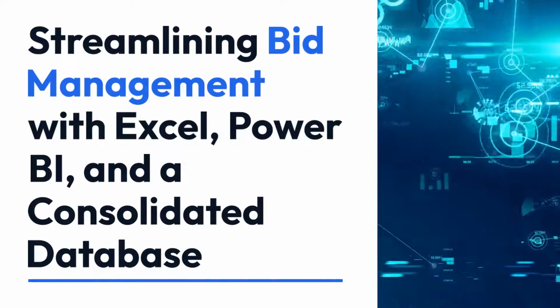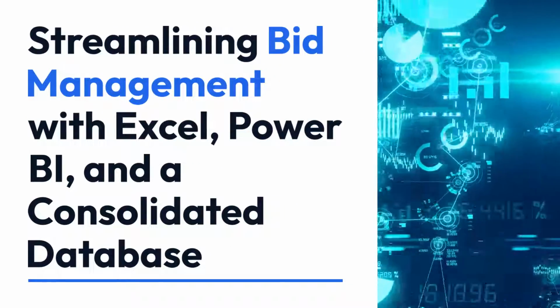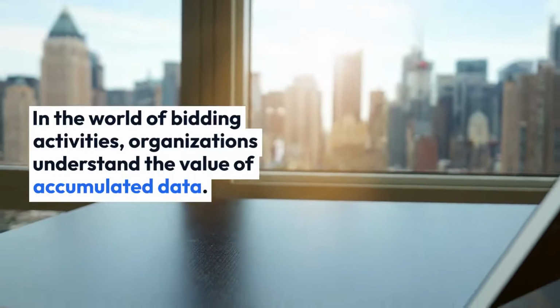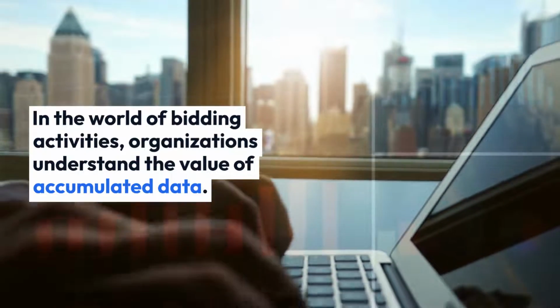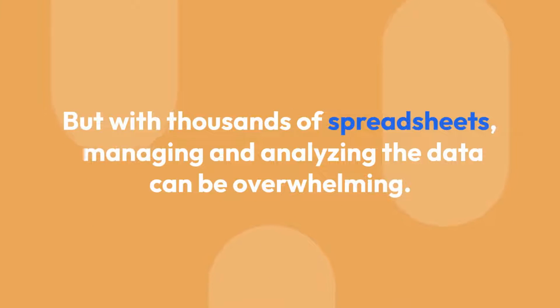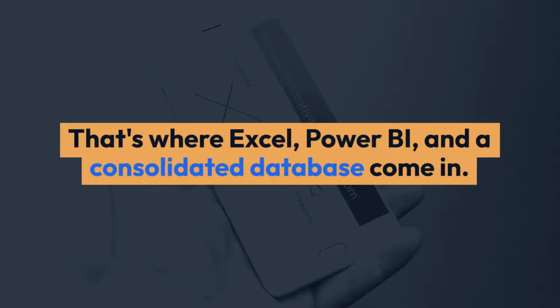Streamlining bid management with Excel, Power BI, and a consolidated database. In the world of bidding activities, organizations understand the value of accumulated data. But with thousands of spreadsheets, managing and analyzing the data can be overwhelming. That's where Excel, Power BI, and a consolidated database come in.